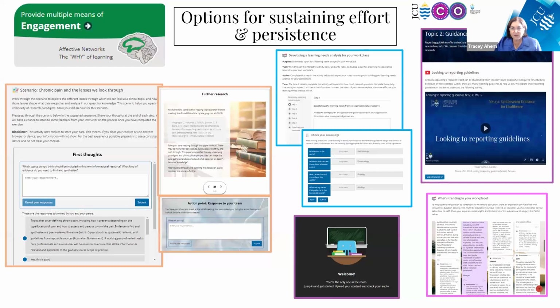On the next slide, we've got some examples to show how we can sustain effort and persistence. On the left-hand side, with the orange border, we have an evolving case study, which prompts and scaffolds students through a task. To complete this task, students have previously worked through a range of content and readings and resources to develop some learning around the task or to help them with the task.